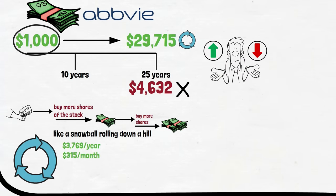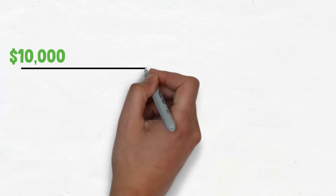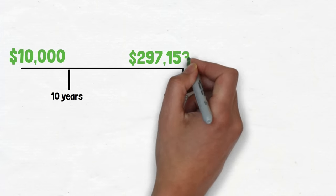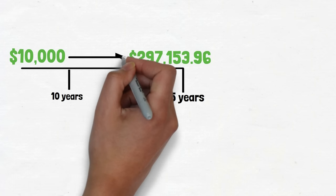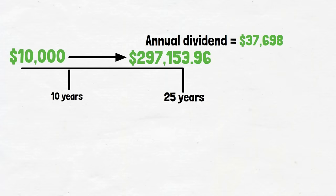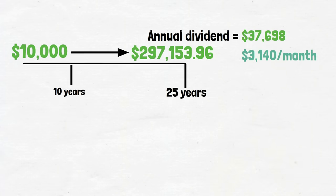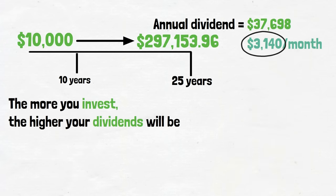Now let's say John invests $10,000 as a one-time investment. After 25 years, his investment will be valued at $297,153.96, paying an annual dividend of $37,698. This is about $3,140 per month. So you can see that the more you invest, the higher your dividends will be. And that amount of monthly income is more than enough for most people after retirement.